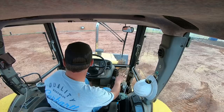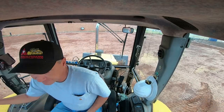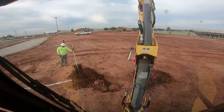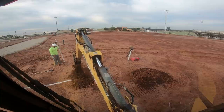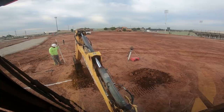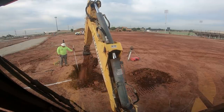This is another school. Do a lot of those. Anyway, we're gonna get rolling here in a minute. So we're gonna dig these footings and then they're gonna come in here and drill. This is a little test hole I came over here and dug one day.